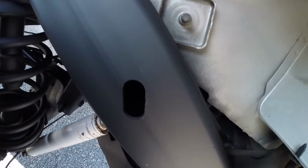We'll get into more of it later in detail as we crawl up under it, but as you can see, I mean, the frame could not be smoother.